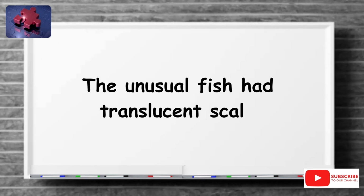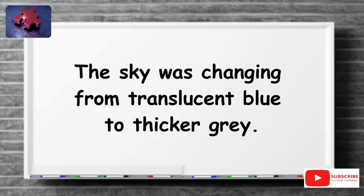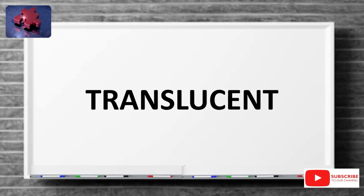The unusual fish had translucent scales. She had fair hair, blue eyes, and translucent skin. The sky was changing from translucent blue to thicker gray. Make sure to save this new word, translucent, so you can practice using it in your everyday sentences.